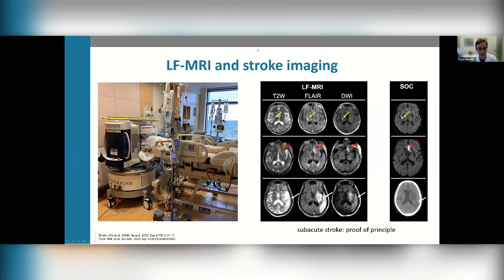Again, Matt had briefly touched on this as well. And again, I'll just highlight that we have shown together with Kevin Sheth that the scanner is capable of acquiring, as proof of principle, T2 FLAIR and DWI images in stroke patients. This was performed in the subacute setting, so patients who were largely a day or later after their stroke onset. But again, it showed that these images could be acquired and could even be acquired in critically ill patients or in patients with complex medical disorders, not a trivial feature.